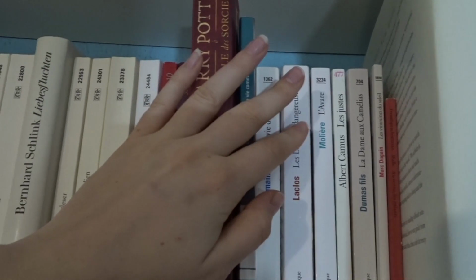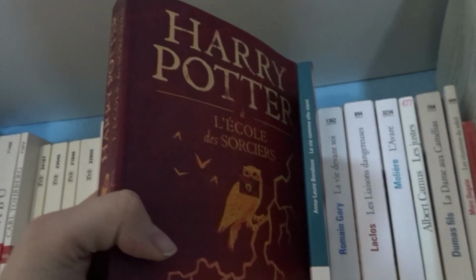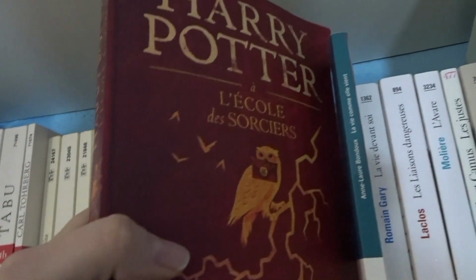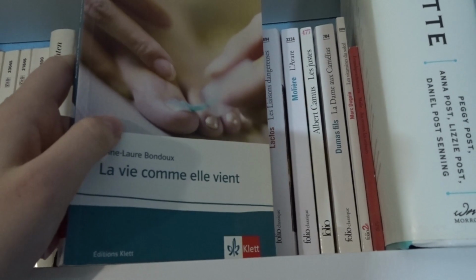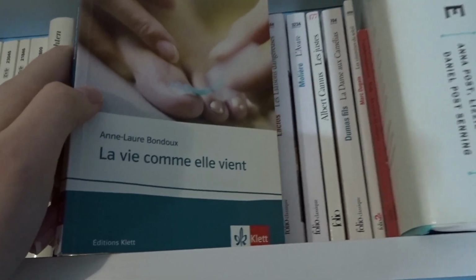Then we get to the French books. The first one is the first Harry Potter book, Harry Potter à l'école des sorciers. And next, I think that one I read in high school, La vie comme elle vient. It's an okay book.